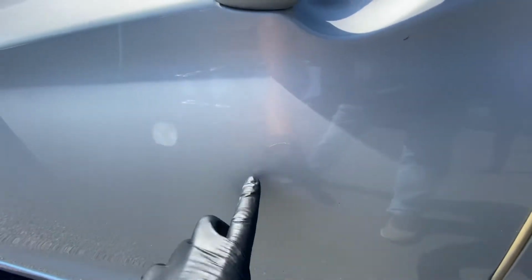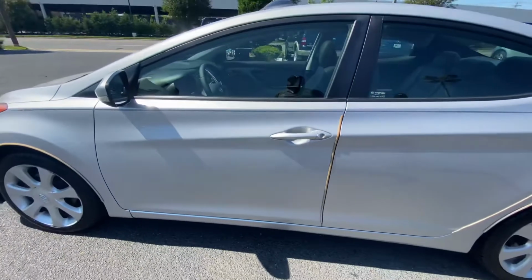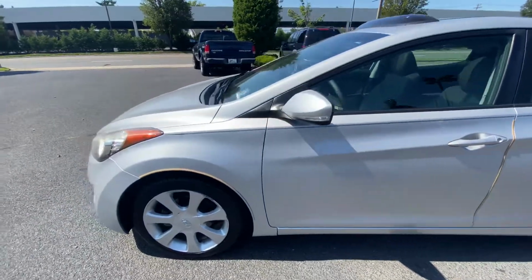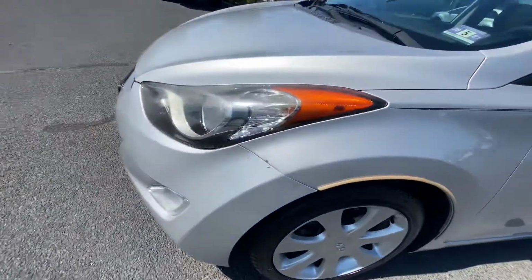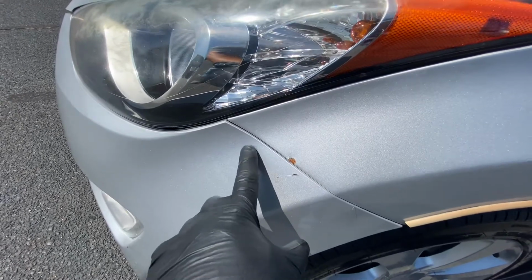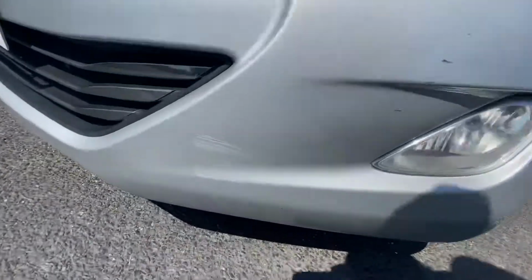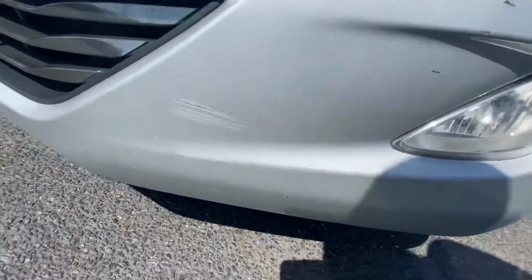Very light. Oh no, it's not even a scratch. That was a spider web. Minor paint chip right there, there and there. A little scuff there, could barely notice it.